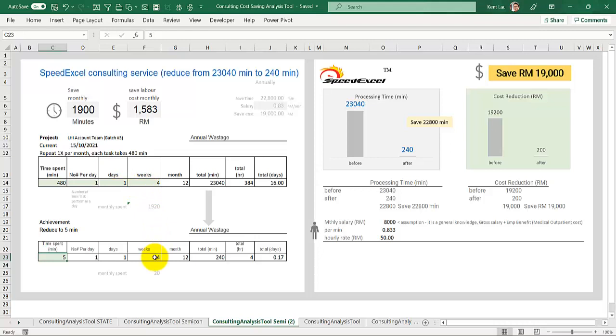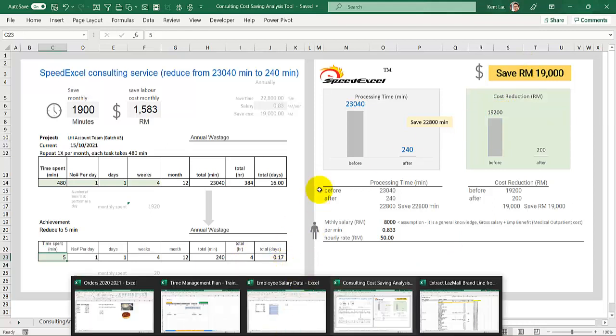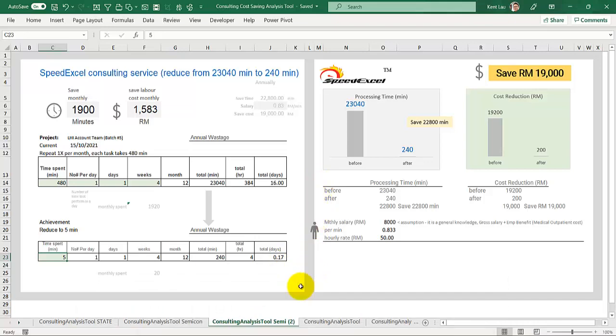You still do that every week, but it's reduced from 23,000 minutes to 240 minutes. Would that be good? And how much does it save? In terms of time, it saves 22,800 minutes. In terms of monetary value, you can see it is reduced by 19,000. So it only takes 200 ringgit to perform this task, no longer 19,200, which was previously spent. Now, that is only if my potential client accepts my proposal.